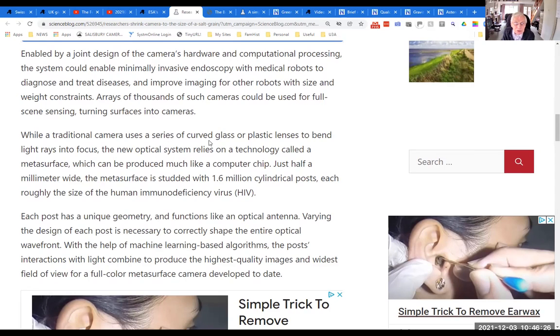If traditional cameras use curved glass or plastic lenses to bend the light rays, the new optical system relies on a technology called a metasurface, which can be produced much like a computer chip. Just half a millimeter wide, the metasurface is studded with 1.6 million cylindrical posts, each roughly the size of a human immunodeficiency virus, or HIV.